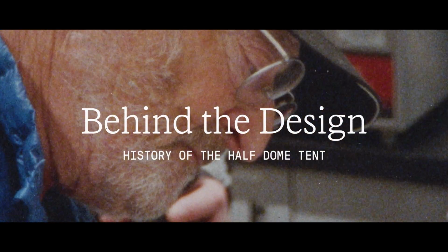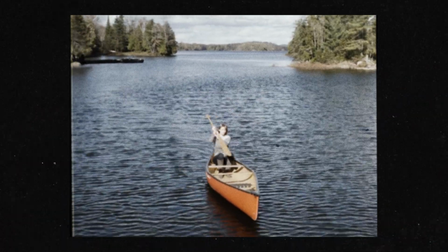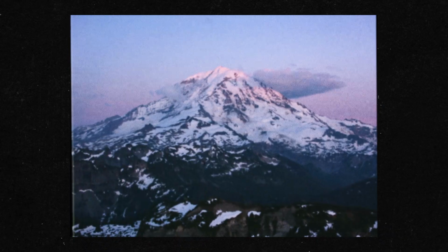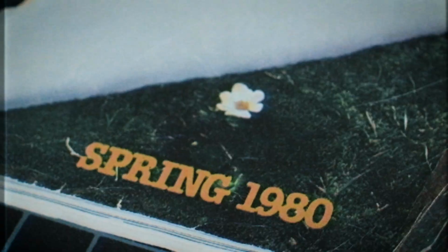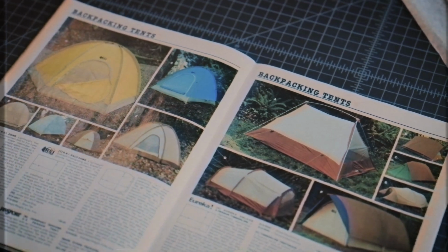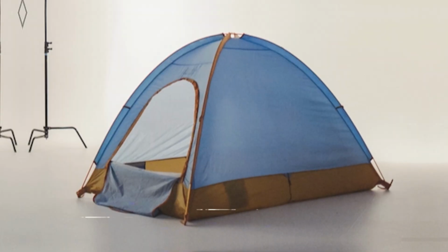If we want to zoom all the way out, making tents was one of the first things that REI did. Now this was the 1940s, but fast forward through the years and the Half Dome appears in 1980. In that time period, there was a massive explosion of popularity for backpacking. But the Half Dome is really unique because it really was part of this revolution in how tents function.